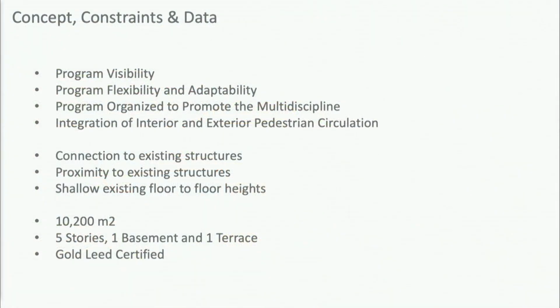So a little bit of what's the concept behind the building, one of the constraints that we had, and a little bit of data. The building is 10,200 square meters. It's developed in 5 stories, 1 basement and 1 terrace. It's going to be LEED certified.